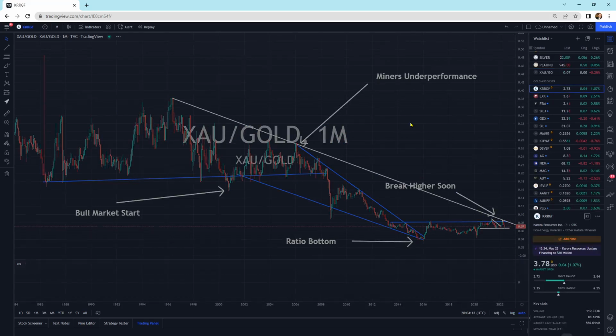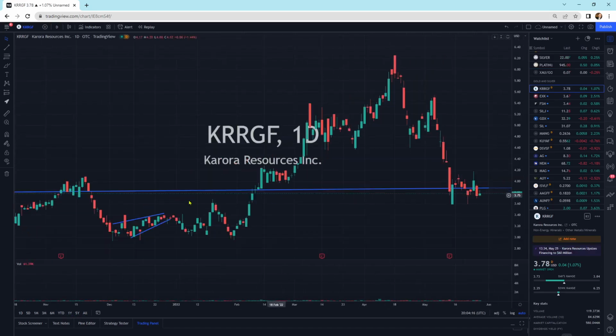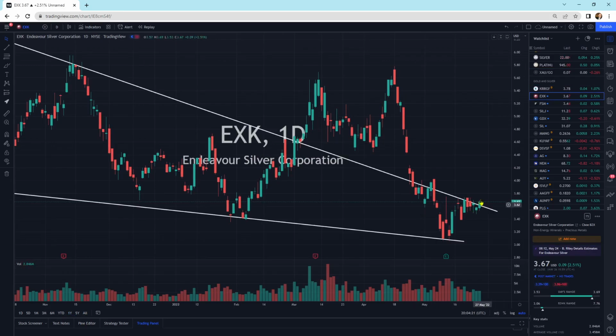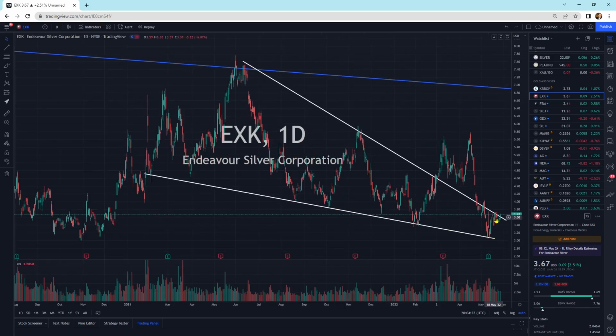Looking at the companies themselves, Karora Resources. We're finding support right on the support line. We've got EXK. Looks like this is wanting to go higher here. Nice good bounce off this lower support line for the trend line. It's a falling wedge, and I think we'll eventually work our way higher.